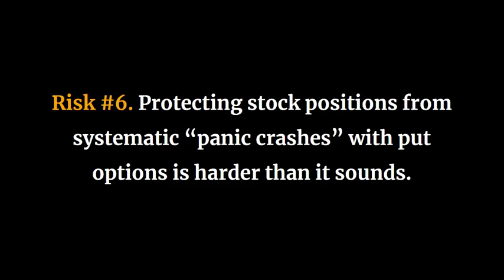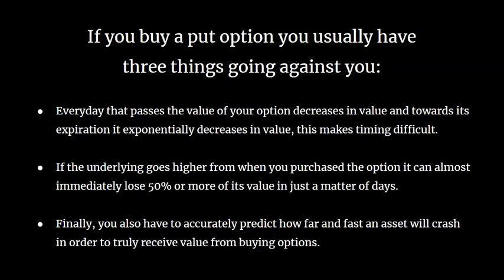Risk number 6, protecting your stock positions from systematic panic crashes with put options is harder than it sounds. If you buy a put option, you usually have 3 things going against you. Every day that passes, the value of your option decreases in value, and towards its expiration, it exponentially decreases in value. This makes timing difficult. If the underlying goes higher from where you purchased the option, it can almost immediately lose 50% or more of its value just in a matter of days.